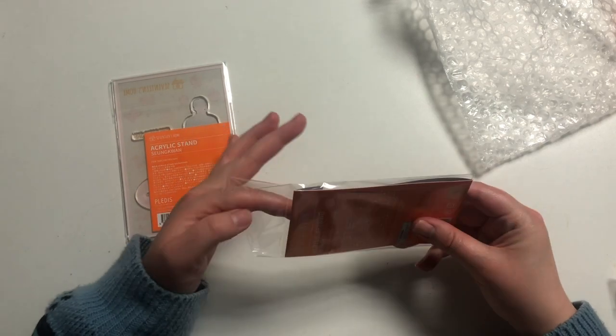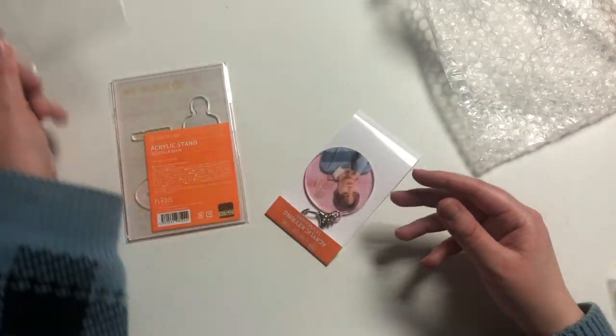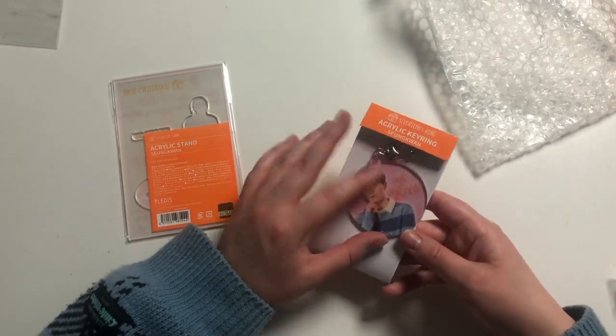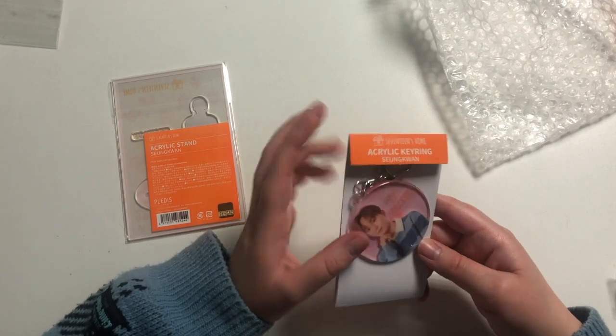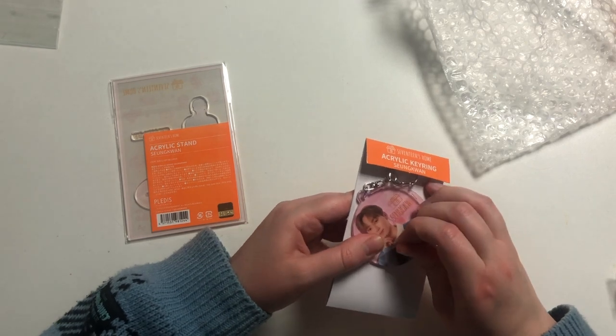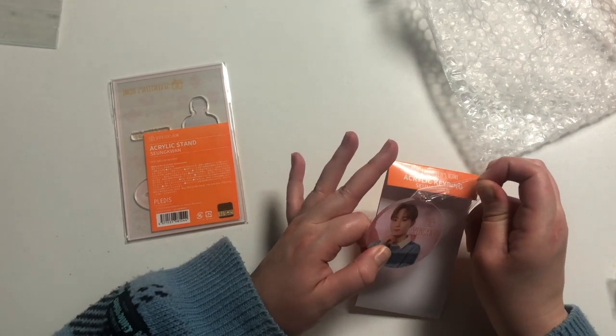So this is the key ring. Oh, this can go on my bag when I go to Carrotland. And then everyone will know that I'm also a Japanese fan too. Oh, wait, what is going on here? Is this broken? Or is it supposed to be like this? Okay, I'm going to peel this off, hoping that it's supposed to be like this. Oh yeah, it looks like it.